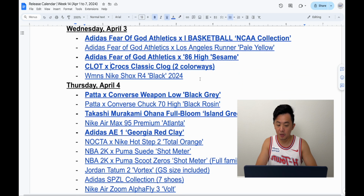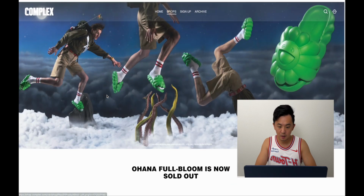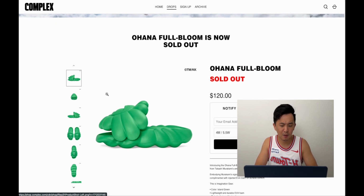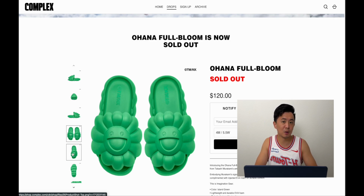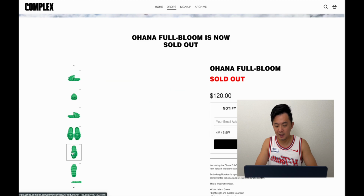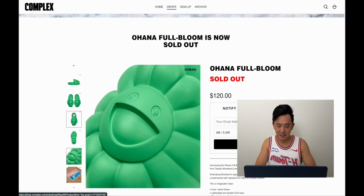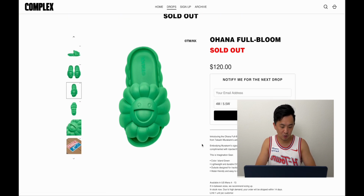Moving on to Thursday, this is where we're going to see the bulk of our releases. Sticking with the slide and Crocs theme, these are the Murakami Ohana Full Bloom slides. These did sell out on release day, but for $120 for some slides, it's a little insane. Yeezy slides are already pretty expensive in the resale market. These are less wearable considering that huge Murakami flower design. But at the end of the day, these are just slides. I'm just curious to see if these are comfortable. These just look like normal EVA, but retail is $120, which is kind of insane for a retail price.